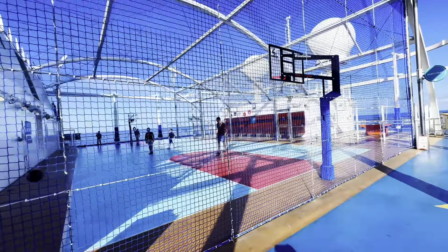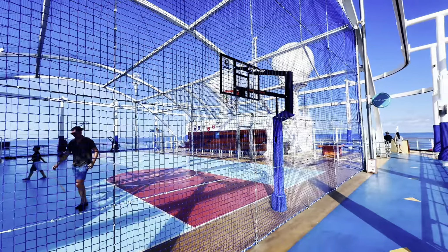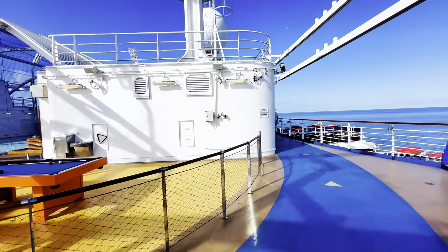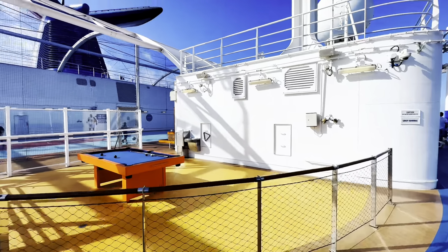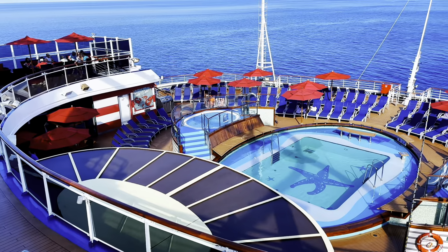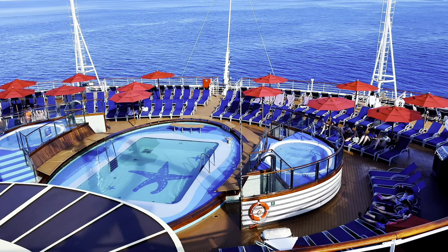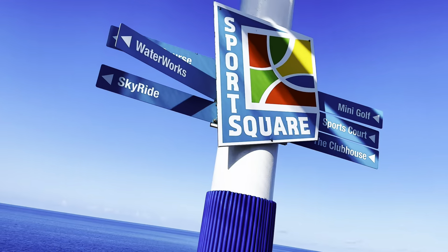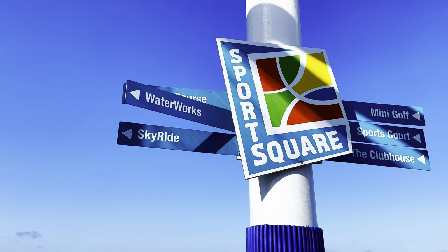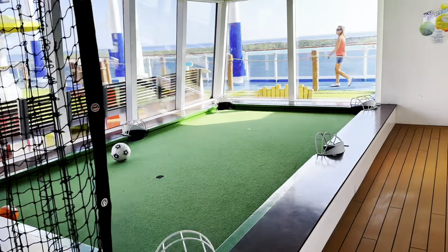Boys took advantage of the basketball court being emptied and had a little play in there. Obviously, this is very popular with the teenagers and younger people on sea days. There we go, pool table, like I said. And here's a great view of the pool at the back of the ship where you've got the two hot tubs either side. This is a quieter area, really nice pool area. Here you have the little mini clubhouse. This is air conditioned, a lovely cool place to hang out.